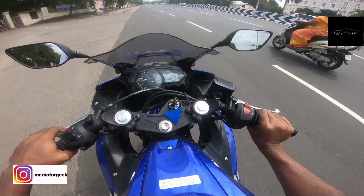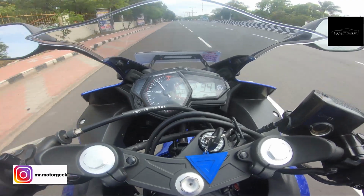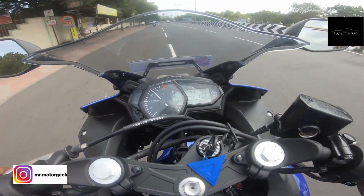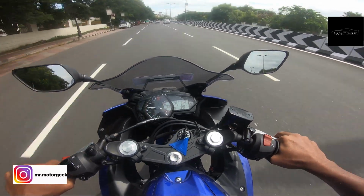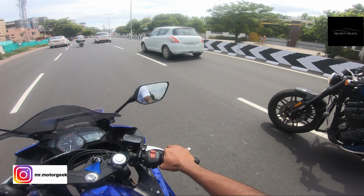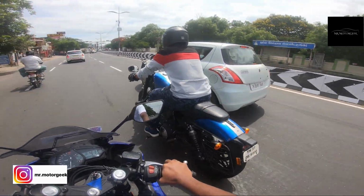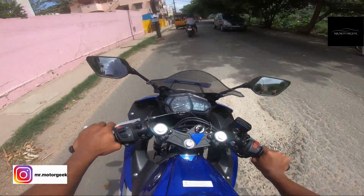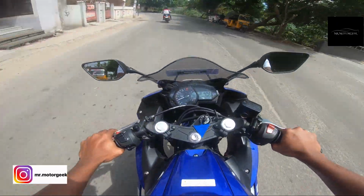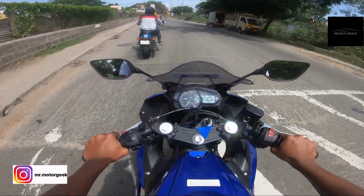So the heart of this bike happens to be a 321cc parallel twin-cylinder 4-stroke liquid-cooled engine, which produces 42 bhp at 10,750 rpm and 29 Nm of torque at 9,000 rpm. And I have to say that this 320cc machine is simply a monster. It feels so good to drive, and the amount of power from this motor is simply amazing. This bike gets a 6-speed manual transmission which is slick with its shifts. The clutch feels so light even though it doesn't get a slipper clutch, and this bike is definitely fun to drive and very useful for sure.